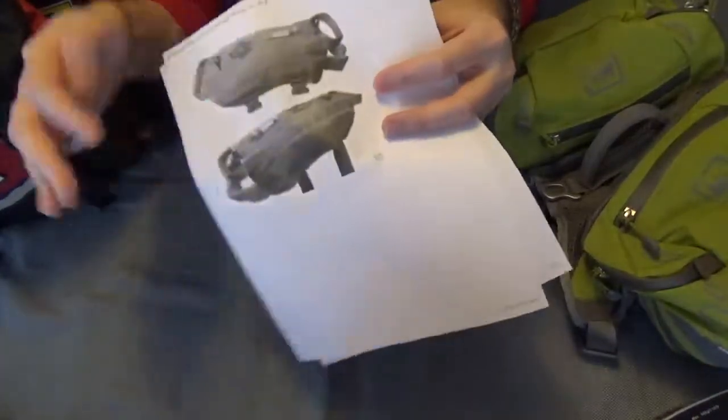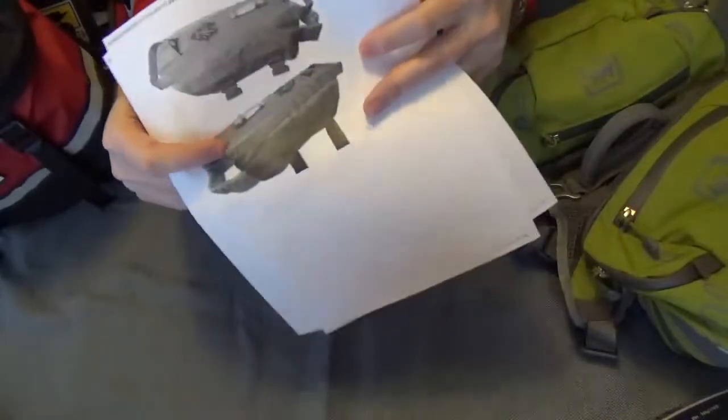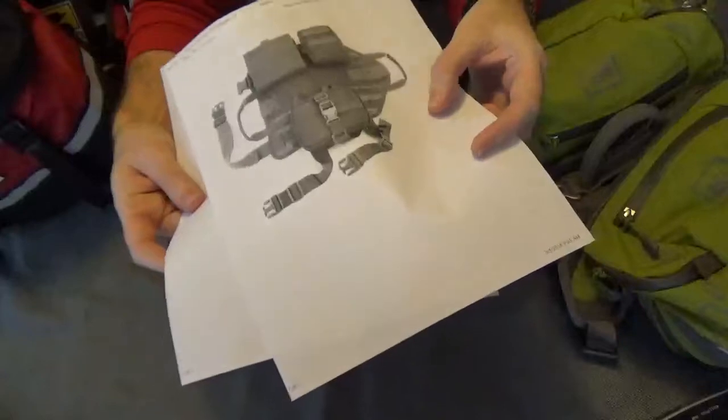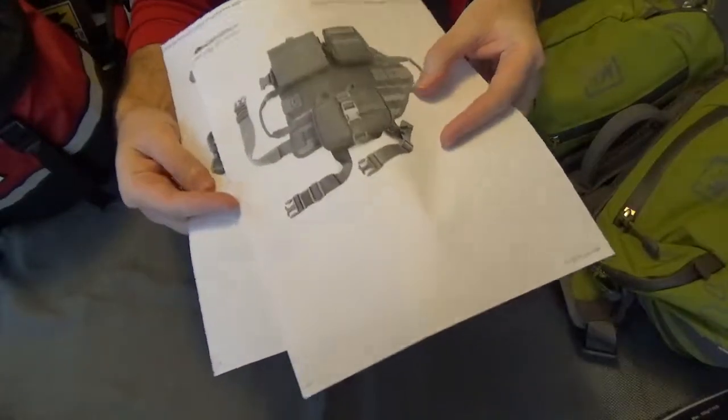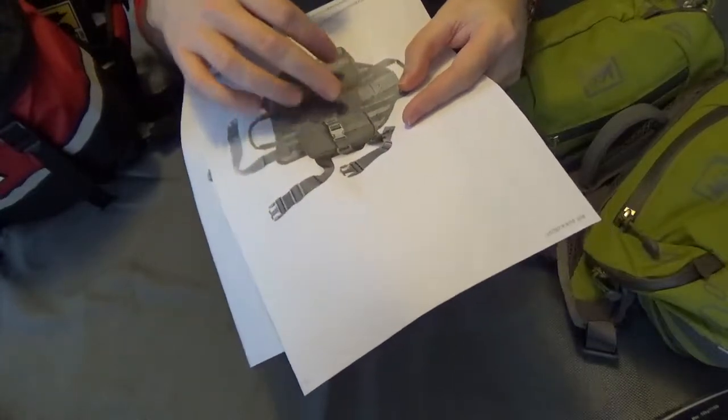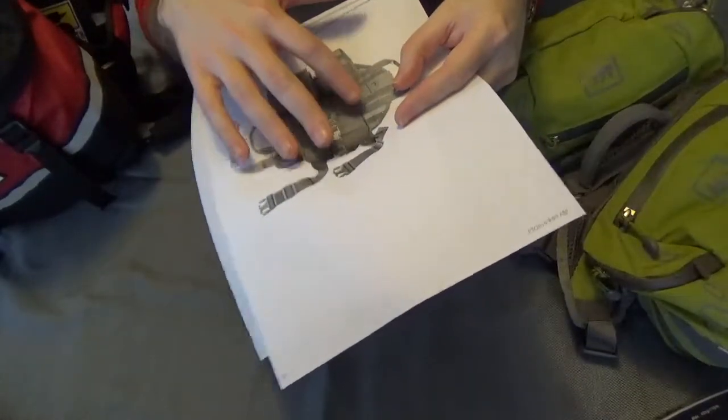With a couple of strips of Molle webbing down each side, there's endless ways you can configure a pack like this. There's just one example. There's all kinds of different pouches and accessories that you can get that are Molle compatible, and they slide through those little loops and keep everything in place.